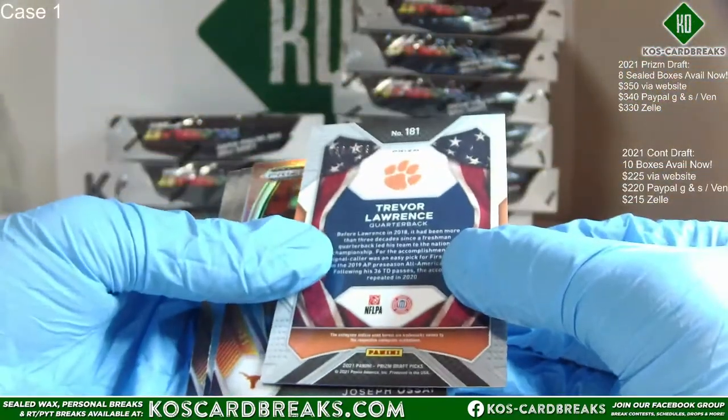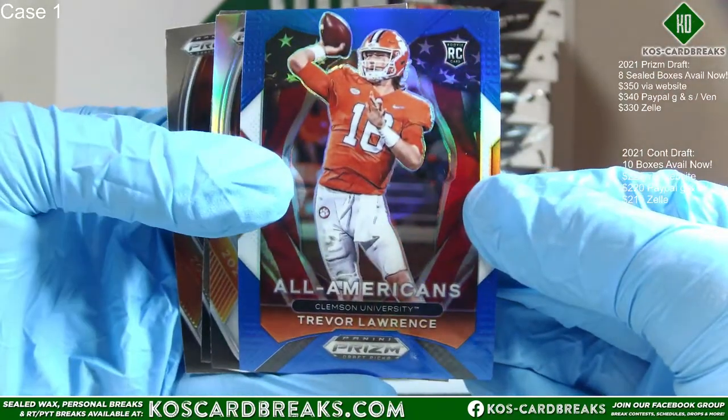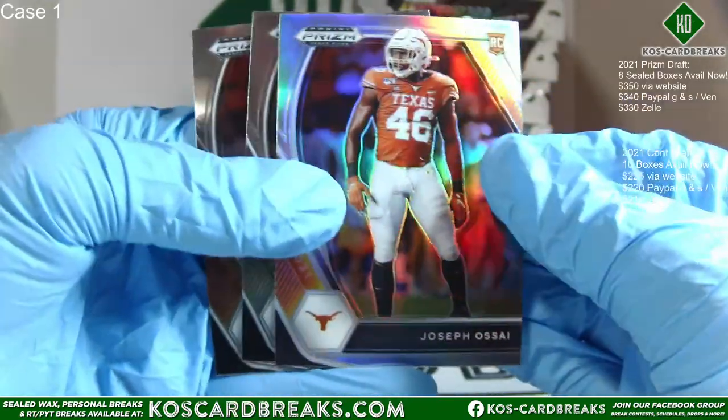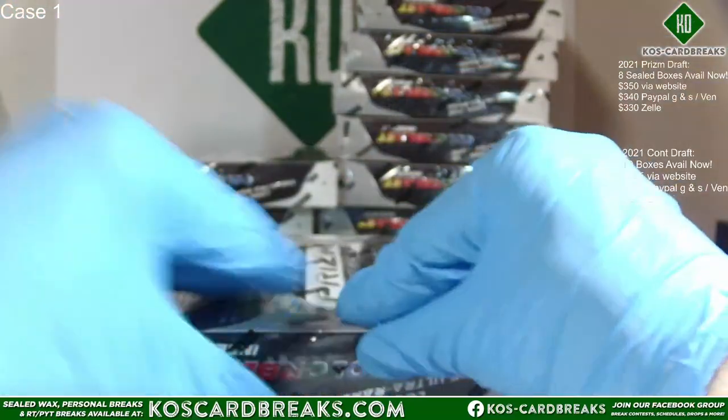This is a Trevor Lawrence out of 199. 30 of 199 for the All-American Blue, Trevor Lawrence. Very nice parallel there. 30 of 199 there. Joseph Osai, silver. Jamie Newman and Joseph Osai, base, close out the pack.